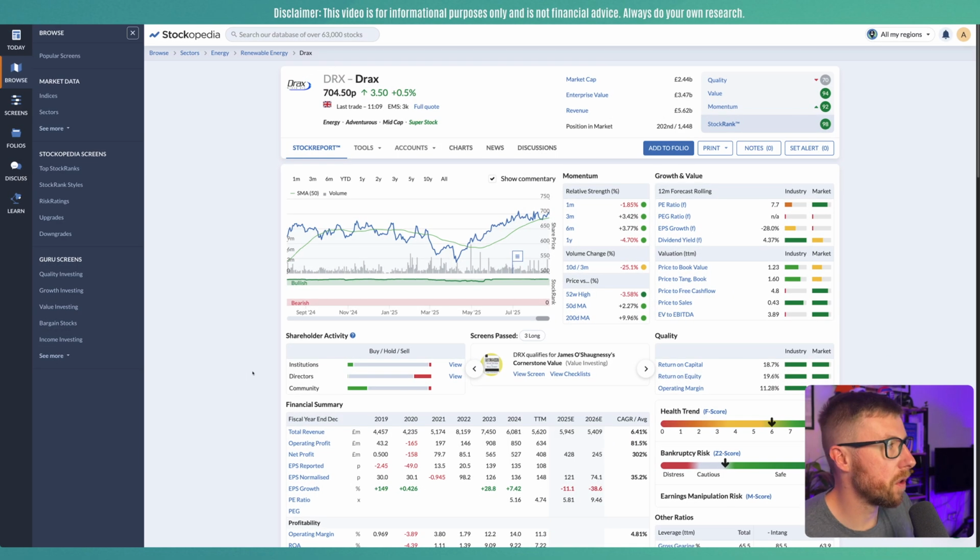You know, I own this one. Massive power plant back in the middle of the UK. And it focuses quite a lot on biomass and stuff like that, and biofuels. It's doing really well in terms of momentum. It's doing really well with value. The quality has gone down a little bit over the last 30 days, but nothing too alarming.